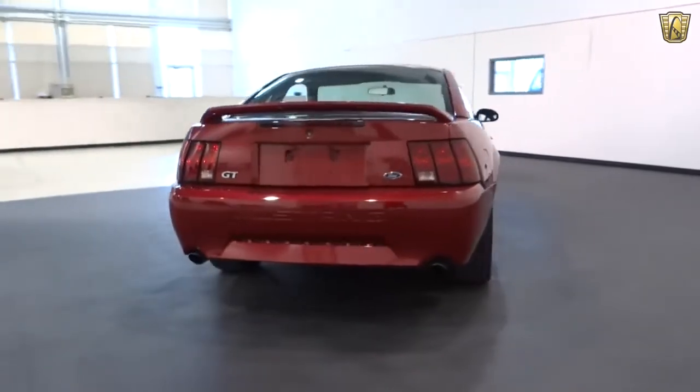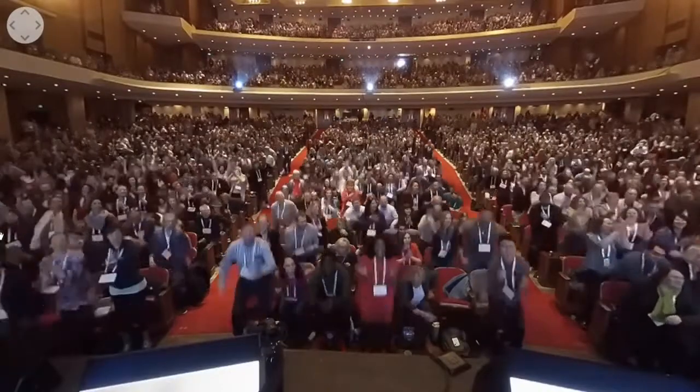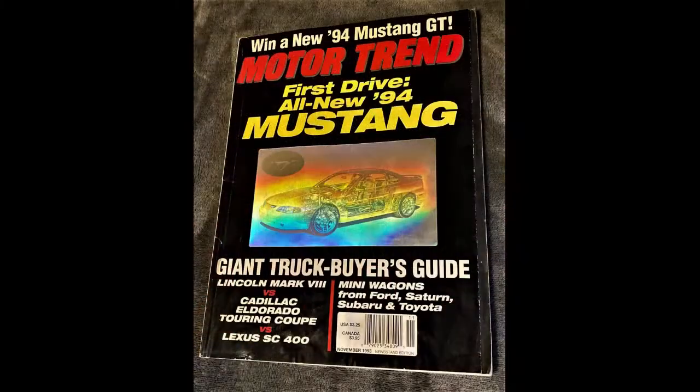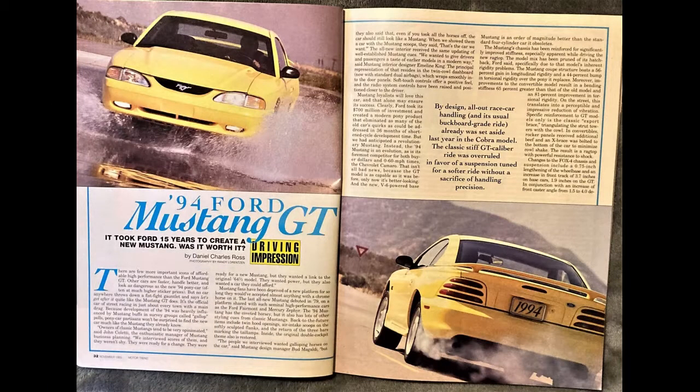The SN95 Mustangs were built in the Dearborn Assembly Plant in Michigan. The SN95 was well received by the public and the media. The 1994 Mustang won Motor Trend's coveted Car of the Year. The truth in advertising was refreshing, proclaiming, "It is what it was, and more."